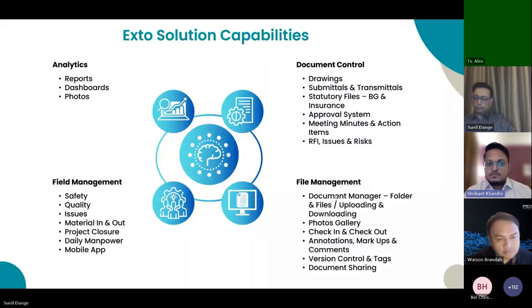So first, analytics, which plays the most important role whenever we have such a system. When we have such data, we need to analyze this data. So we need dashboards for this purpose, we need reports, and we need photos to analyze the progress of the work done, dashboards to analyze where our documents stand, where is our field management, what is the status of the project, and various reports to conquer all this data that we have.